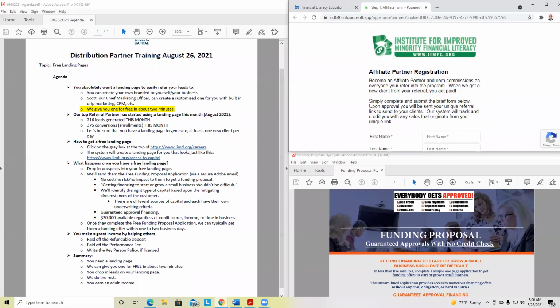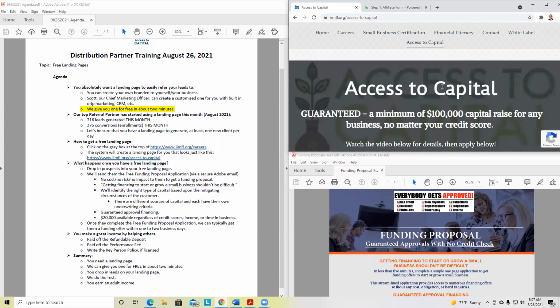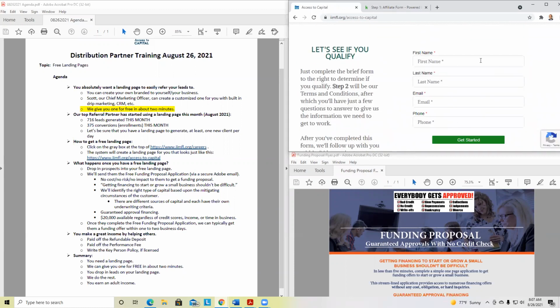You get set up and the system will automatically generate a landing page for you and we'll send it to you. And so that landing page, so in other words, for the free one, I'll show you exactly what it's going to look like. So we can go to the Access to Capital page. It's going to look exactly like this page. The difference will be the coding of this box here, that when you submit leads in, it'll be automatically coded to you in the system.